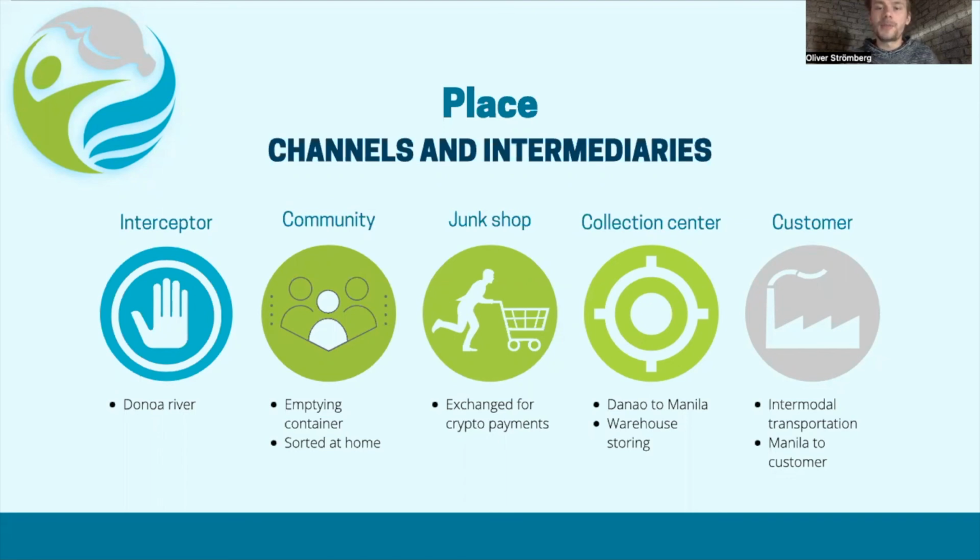The plastic would then be shipped to a collection center in Manila, in which a warehouse also is in place in order to facilitate bulk transportation. Then to get it to the customer, an intermodal transportation mode would be used with both boat and train as it is most cost effective. I leave it over to Josephine.